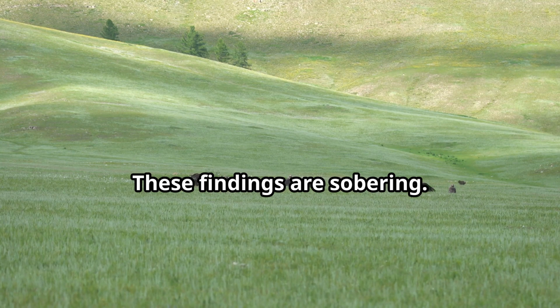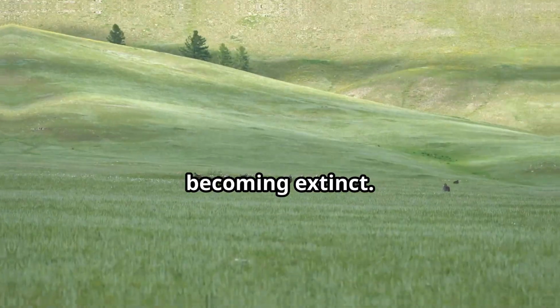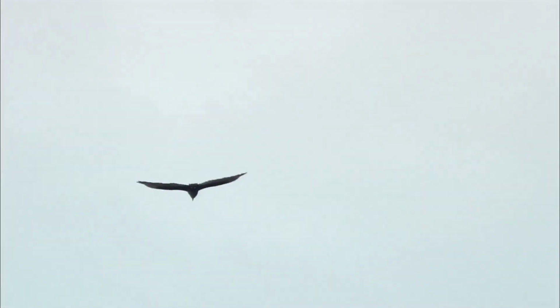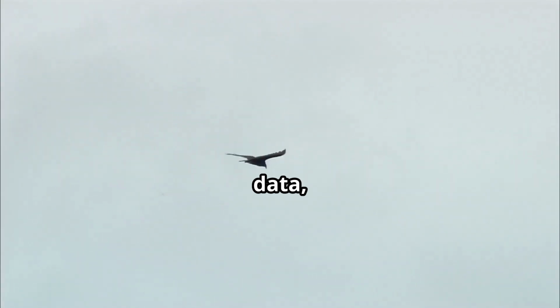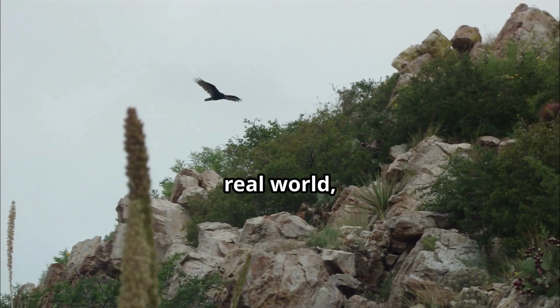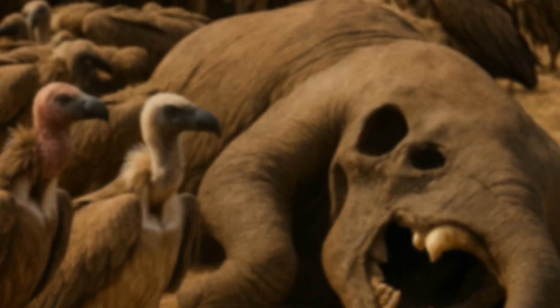These findings are sobering. They clearly show that poisoning is an immediate threat requiring urgent, targeted action to prevent vultures from becoming extinct. We've explored models, data, and projections, but now let's step outside the models into the real world, where these numbers have already translated into tragedy.